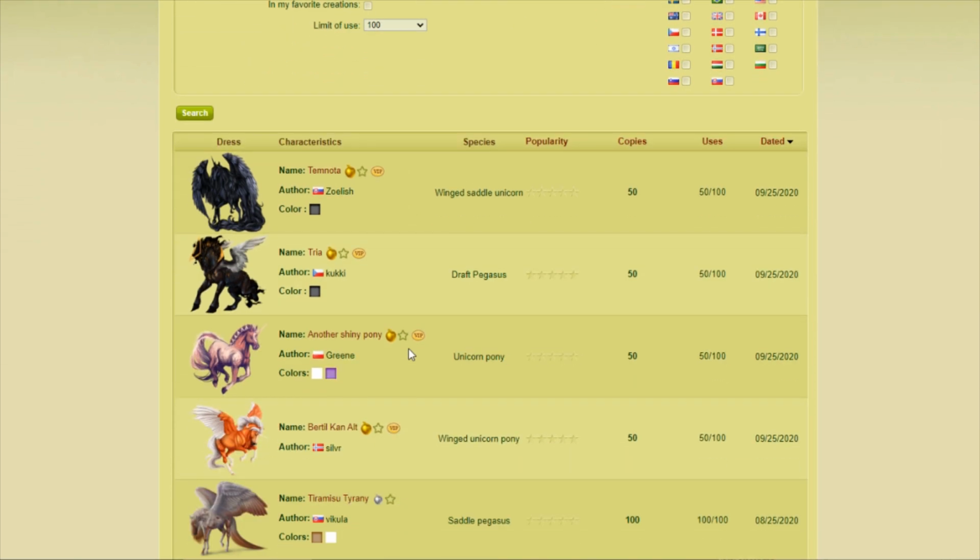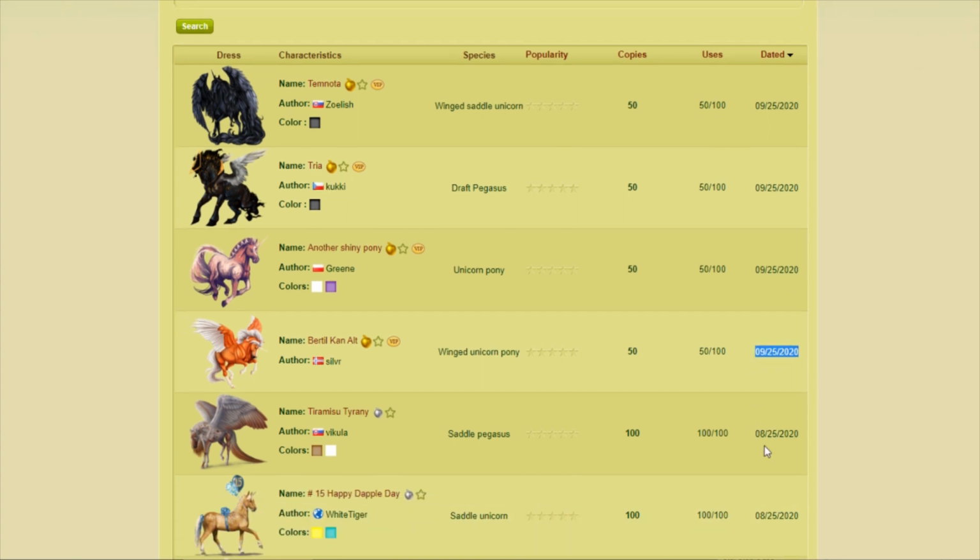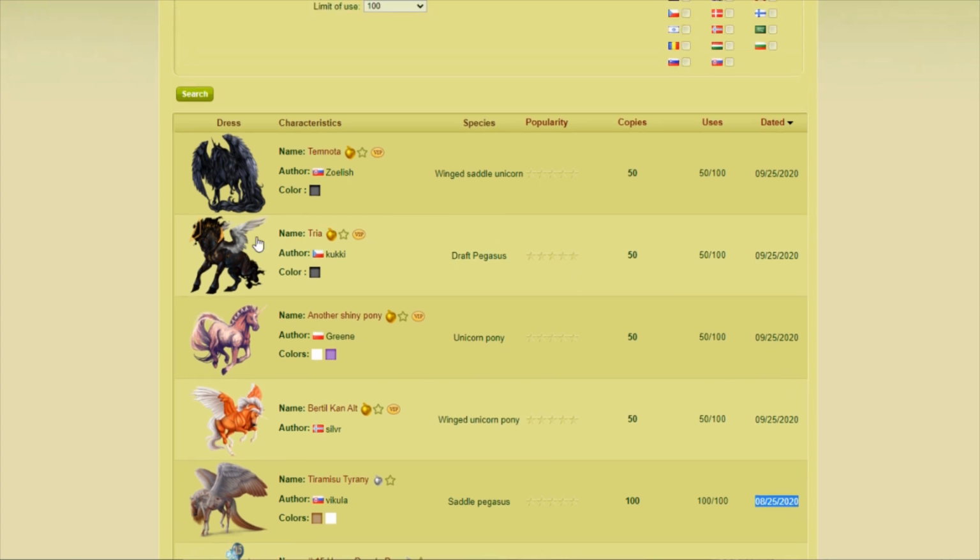I'm going to scroll down and look at all of the coats that have the VIP symbol, and you can also look at the date just to be sure. So this is actually from last month. This was August 25th, so I don't have to worry about this coat here. Now we're just looking at these.